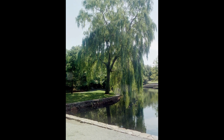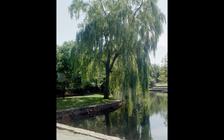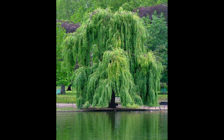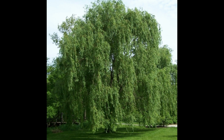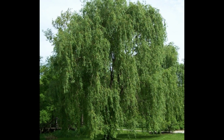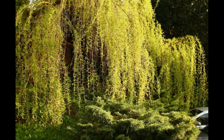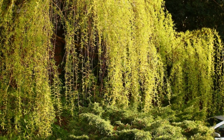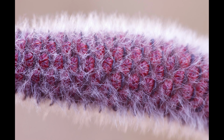Willow trees, belonging to the Salix genus, are celebrated both for their beauty and their medicinal properties. These deciduous trees flourish in temperate regions, especially in wetlands and along riverbanks. They are easily identified by their slender, drooping branches, elongated leaves, and the yellow catkins that signal the arrival of spring. For centuries, cultures around the world have revered willow trees for their therapeutic value. The bark of the willow tree contains salicylic acid, the precursor to modern aspirin.